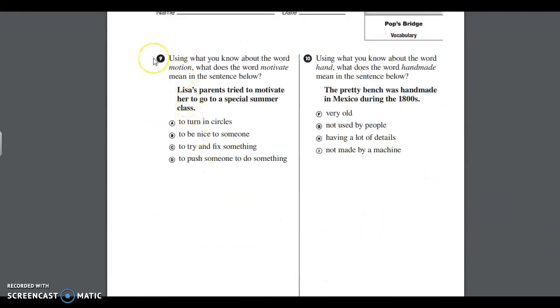Number 9. Using what you know about the word motion, what does the word motivate mean in the sentence below? Lisa's parents tried to motivate her to go to a special summer class. To turn in circles, to be nice to someone, to try and fix something, to push someone to do something.